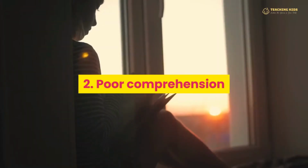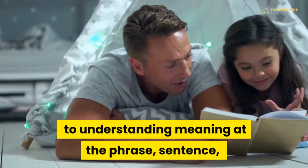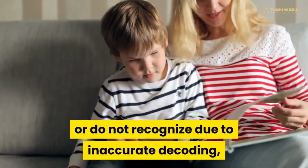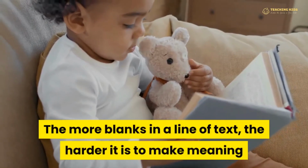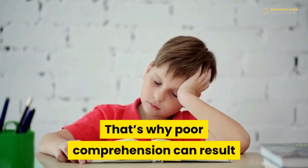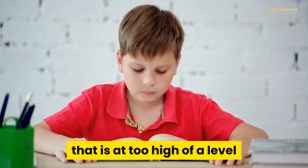2. Poor comprehension. There's a lot going on in reading, from letter and word recognition to understanding meaning at the phrase, sentence, and paragraph level. When a beginner reader encounters vocabulary they do not know or do not recognize due to inaccurate decoding, they are likely to skip ahead. The more blanks in a line of text, the harder it is to make meaning and the more cognitively challenging and frustrating the reading task becomes. That's why poor comprehension can result when a student struggles with decoding, has a limited vocabulary or attempts to read a text that is at too high of a level.